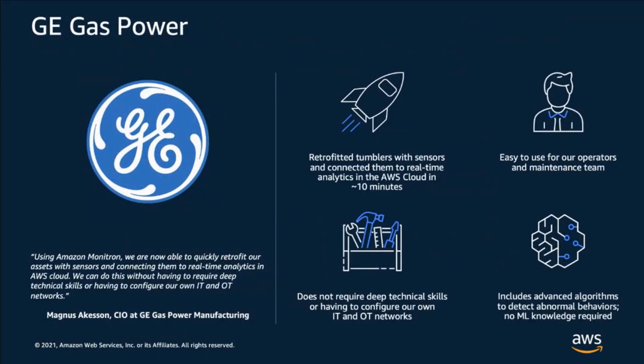Externally, multiple customers have used Monitron. For example, GE Gas Power used Monitron to monitor the health of tumblers at their turbine plant in Maine. Tumblers are equipment used to polish the airfoils that go into the turbines. These tumblers in themselves have a variety of rotating equipment, from bearings and shafts to gearboxes. Previously, GE Gas Power had been meaning to monitor this equipment, but because of the cost and the complexity of building a technology solution, they had deprioritized it.